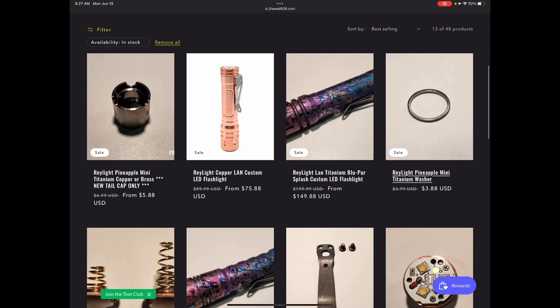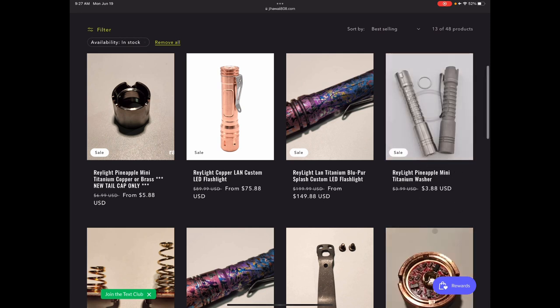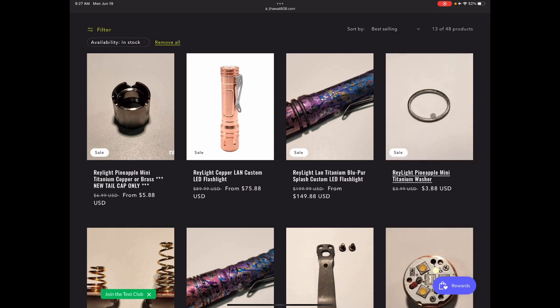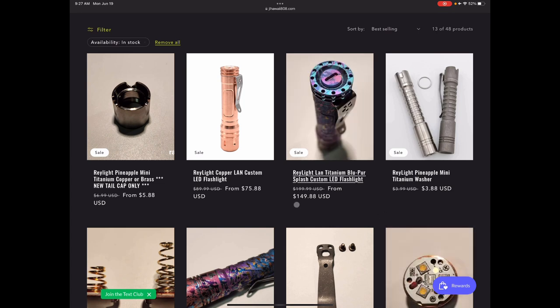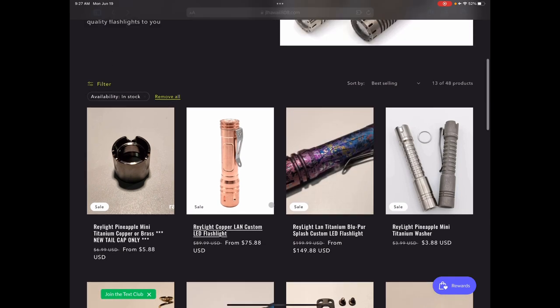Raylite Pineapple Mini. So these little titanium washers are cool. That's what you would buy if you wanted to get rid of the pocket clip. Because if you look, I can't move my mouse over it, but if you look between those two on this photo, see how it's got a ring that actually goes underneath the tail cap. It's not like Olight where it just snaps into place.